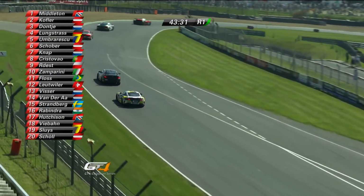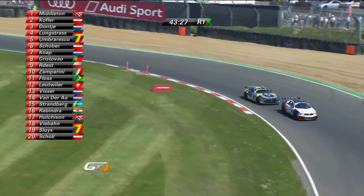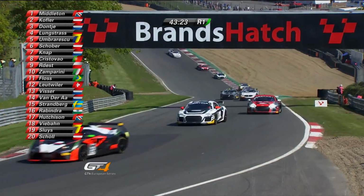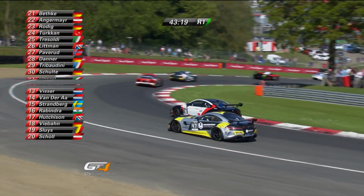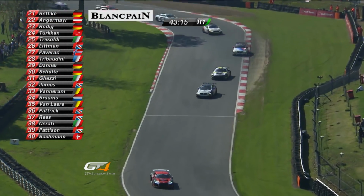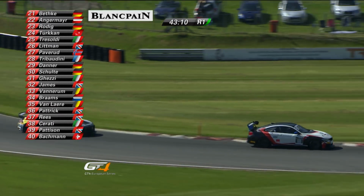It's Middleton to Koffler in third place. Dodger, fourth is Lundstrass. The next pair, Umbarescu just ahead of Jakob Schober as they go through Paddock. And is this going to be a chance for Schober in the Mercedes to make a move up on the inside? No, he gets a face full of M4. So it is Razvan Umbarescu that fends him off for the moment. Downhill they come. The pair now being caught by the number 1 BMW of Simon Knapp behind.